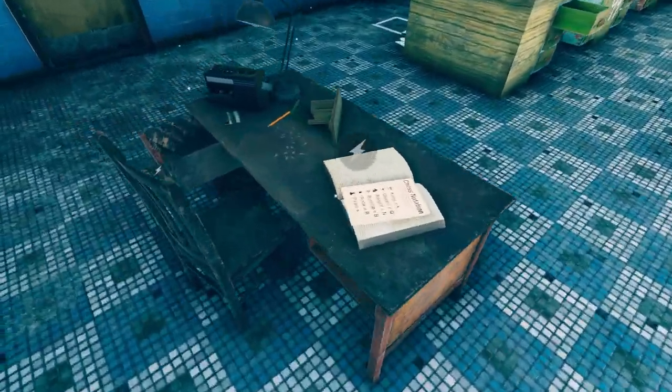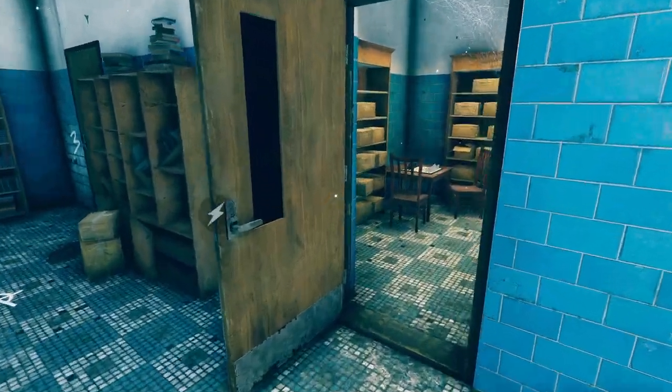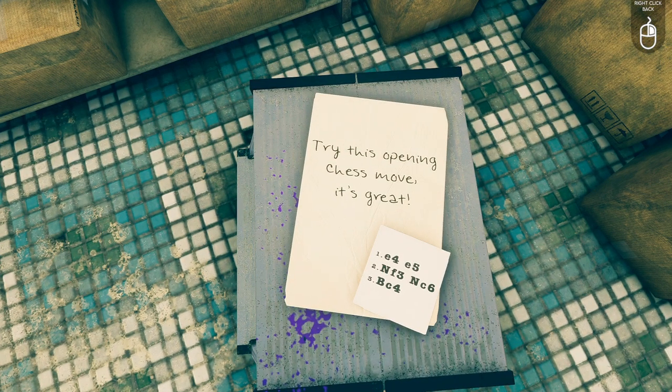Anything else we have as a hint, or is that it? Oh no, we got it, we got it. Okay. Try this opening chess move, it's great. It's probably like fool's mate or something. E4 to E5.